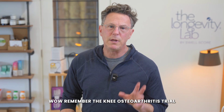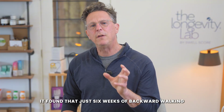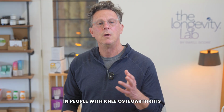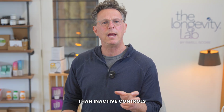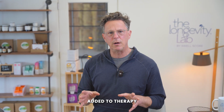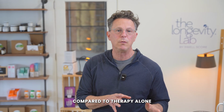Wow. Remember the knee osteoarthritis trial we spoke about earlier? It found that just 6 weeks of backward walking significantly reduced pain and disability in people with knee osteoarthritis. Those retro walkers had better quad strength and were quicker on a mobility test than inactive controls. Another smaller trial saw that backward walking added to therapy significantly improved knee joint scores compared to therapy alone.